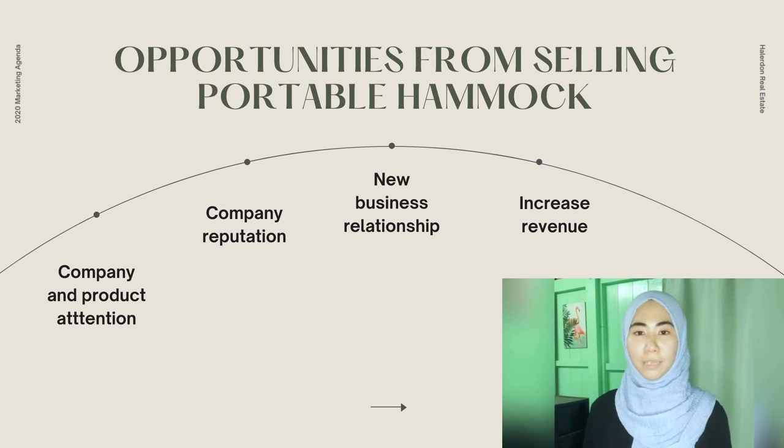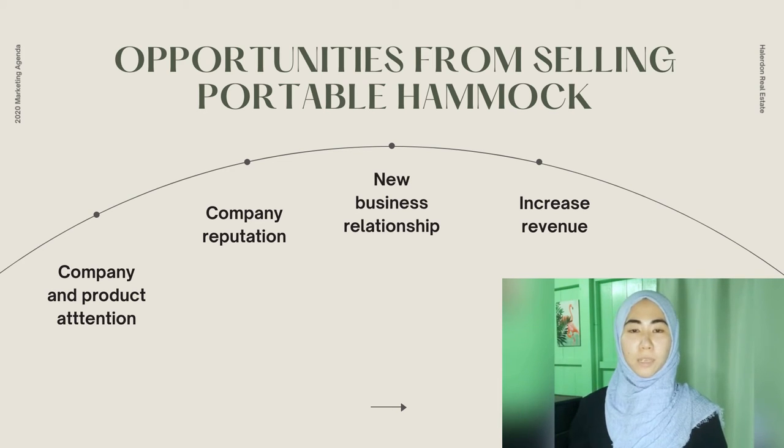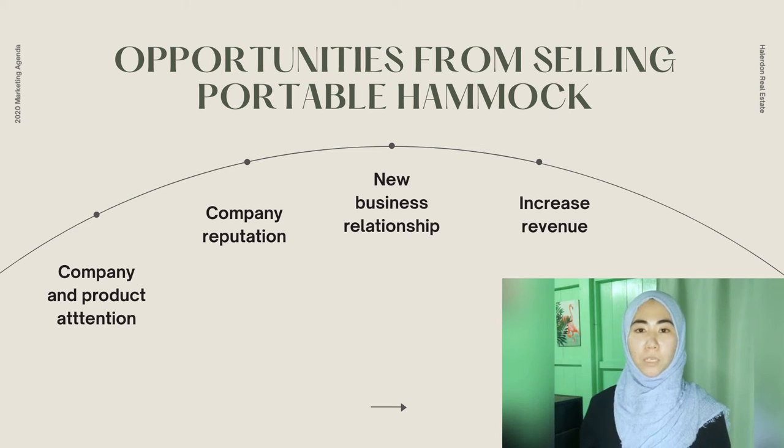The third one is new business relationships. There will also be new business partnerships formed as a result of other companies wishing to partner with ours. This is because the high demand for portable hammock items will encourage other businesses to collaborate in order to advertise their own goods. Combining products or providing a bundle, such as a portable hammock accompanied by other valuable tools, is capable of establishing new business ties.